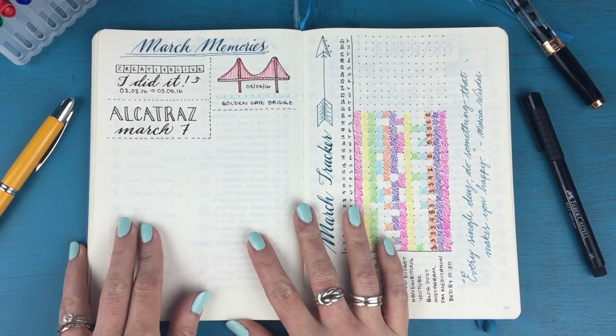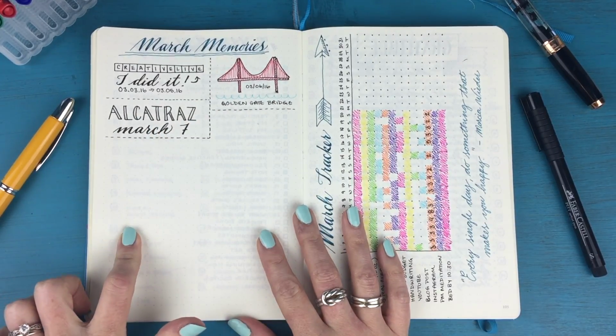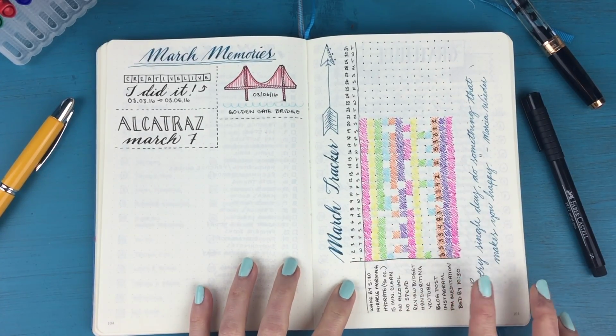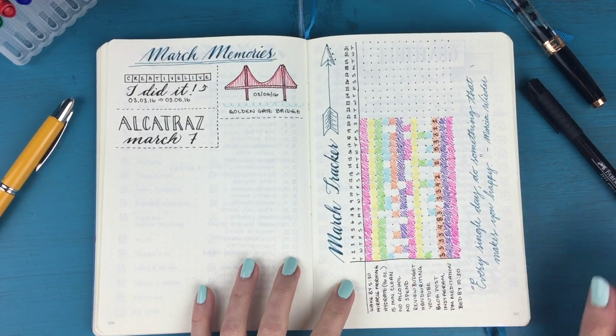And then I've got my March memories. I have yet to finish filling this out. I have a few other things that I want to add in here. And then I've got my March tracker, and you can see that I've got this all filled out and in progress.